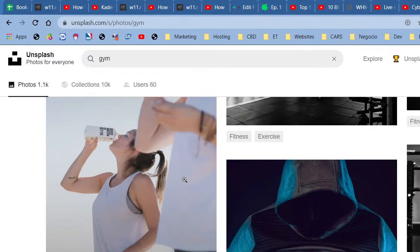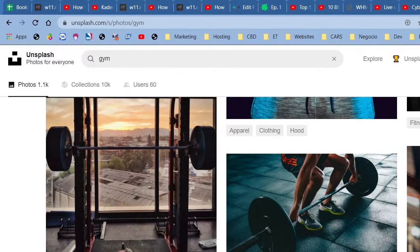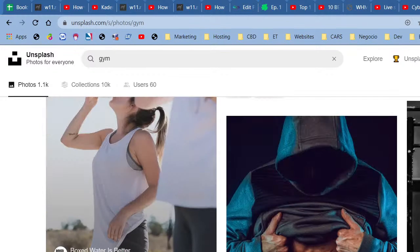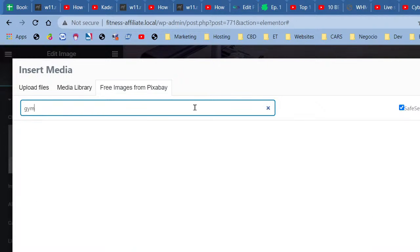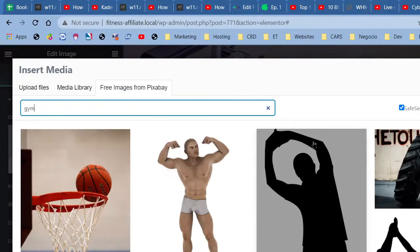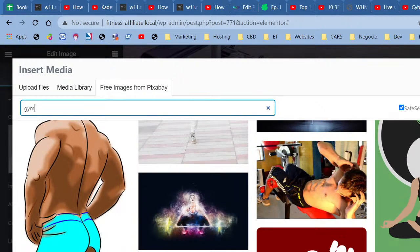Okay, so we could advertise a product here. All right, this looks nice. This looks nice for Express Fitness. All right, so let's see if we can find a photo like this right here. So let me say gym. I don't think we'll find the exact photo, but we might find something similar. Oh, okay, so that might do it.